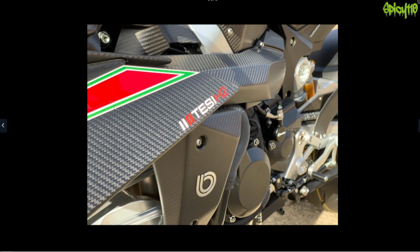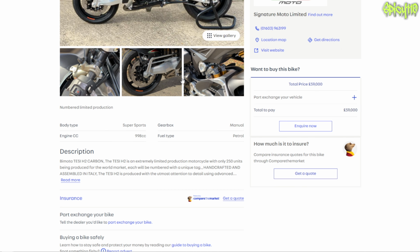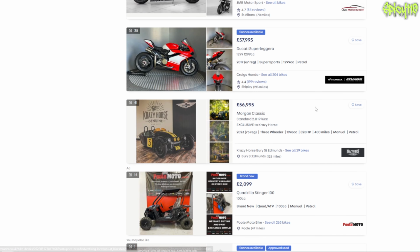I want to see the front again. I don't understand. It looks like it's protruding out. 250 units produced. Oh, yeah, okay, well... It is what it is. And it's not my cup of tea.